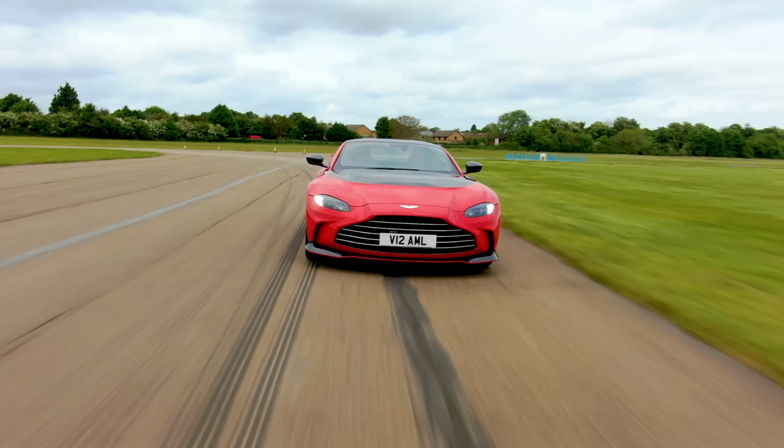Oof. I mean, if you ever had a loose tooth and you didn't want to go and visit the dentist, hop in a V12 Vantage in Sport Plus. It will shake out your molars. Good lord. I'm sure it's great on a smooth track, but on a surface like this, I don't know. I think it's a bit too stiff, but anyway, the power kind of makes up for it.